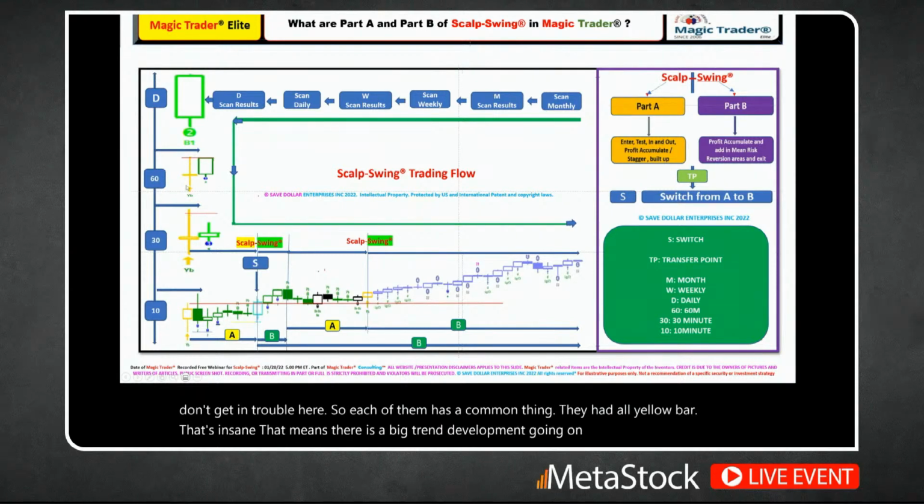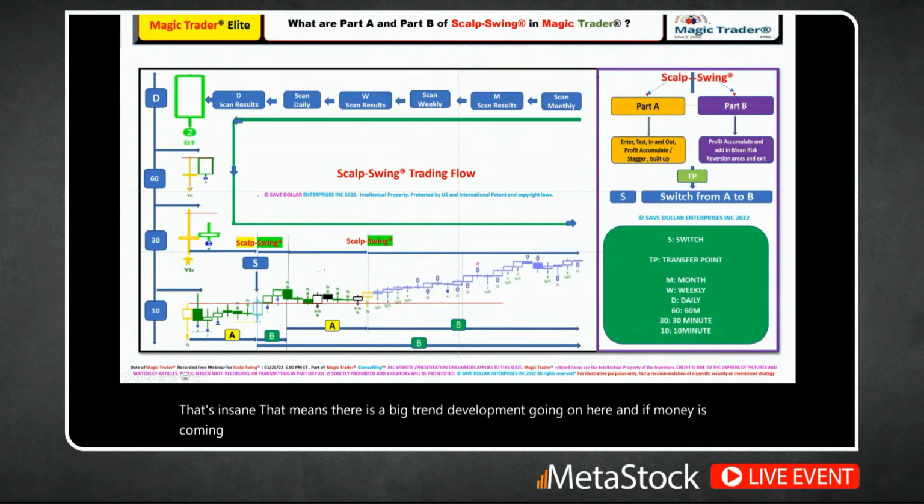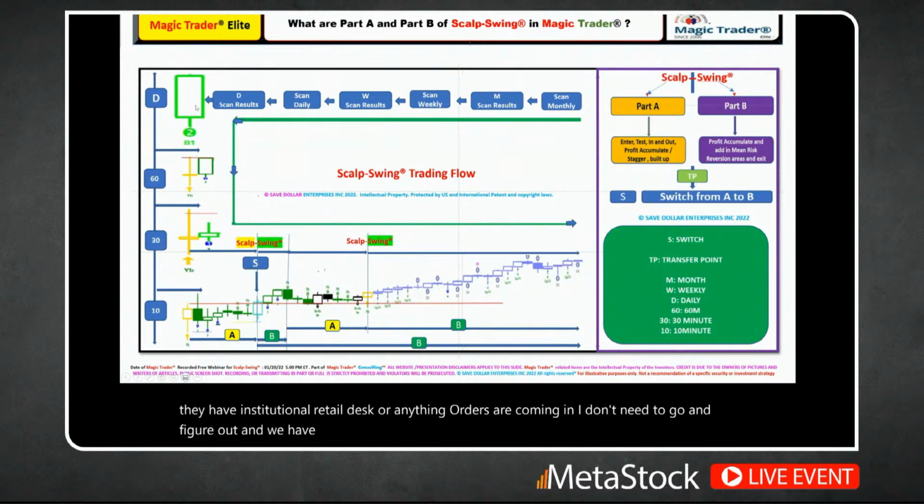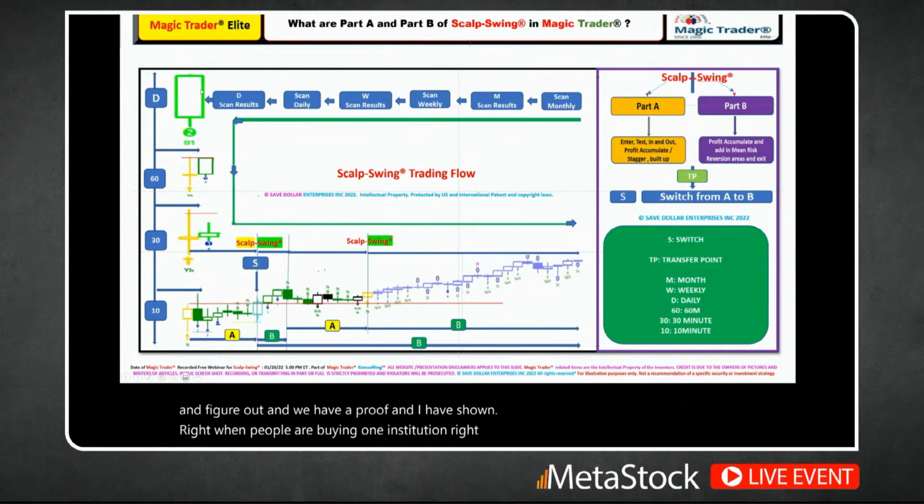And the money is coming from every side, every trading desk you could imagine. And this is the proof, whether it's an institutional or retail desk or anything, the orders are coming in. I don't need to go and figure it out. And I have shown that when people are buying on an institution, in a dark pool, when they bought it, I have the report at the same time this candle is forming, in real time.